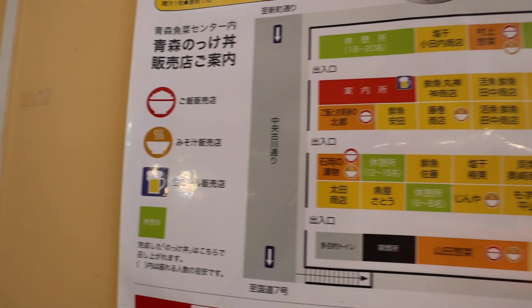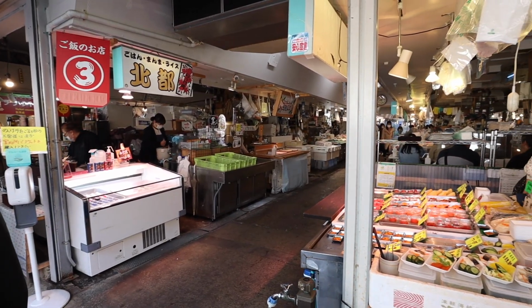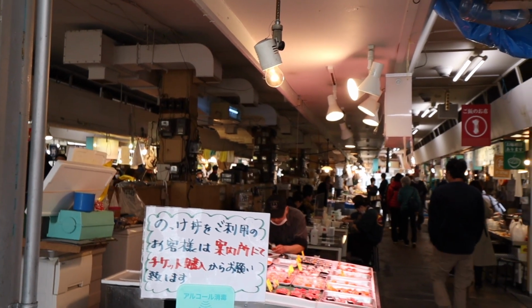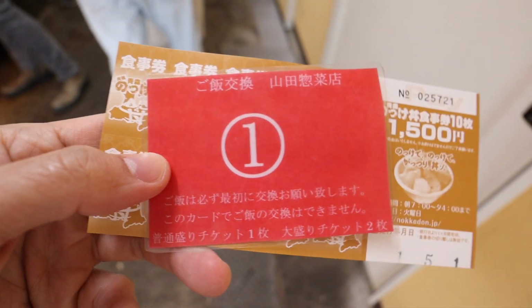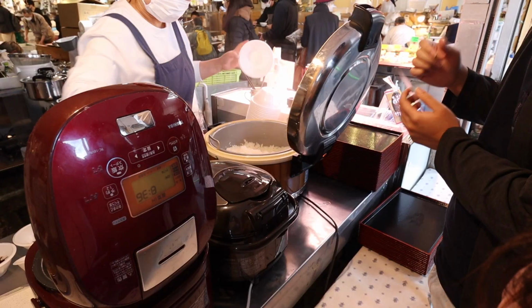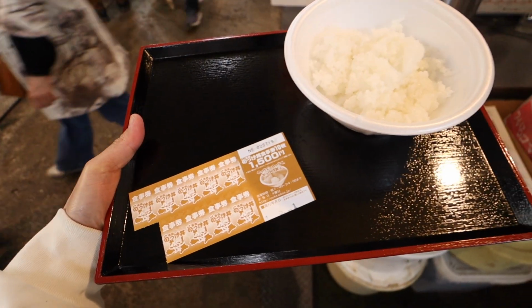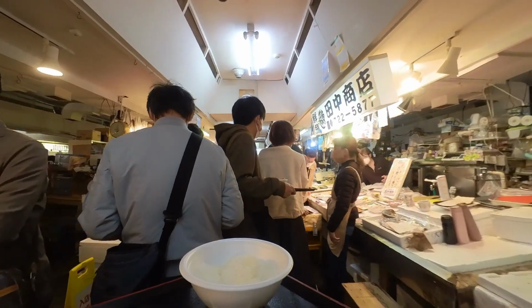There is a map of the area written in Japanese, but the place is not that big, and it is more fun if you just go around and explore the area. And when you purchase the ticket, they will also give you this number card, and you have to look for the booth with the same number to get your rice. You don't have to get the rice if you don't want to, because it will cost 1 ticket to get the rice. Once you are ready, you can start exploring the area.